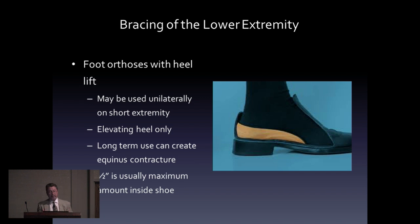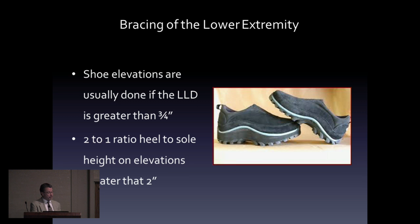What I hear is, oh, now I have to see a spine surgeon because they're thinking I got a disc herniation. Why? Because they're walking around with a leg length discrepancy. So don't be afraid to check this because it makes a big difference. Shoe elevations are normally done if it is over 3/4 of an inch. Now here's the thing you got to pay attention to.